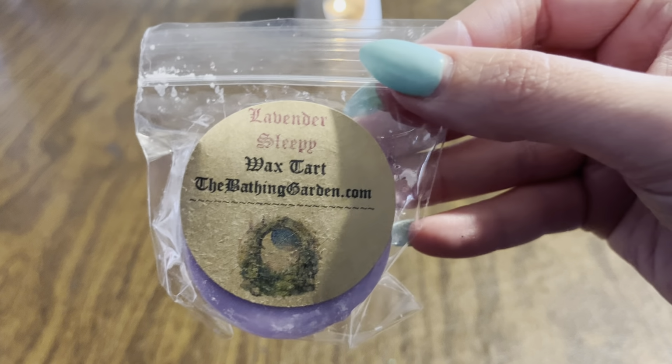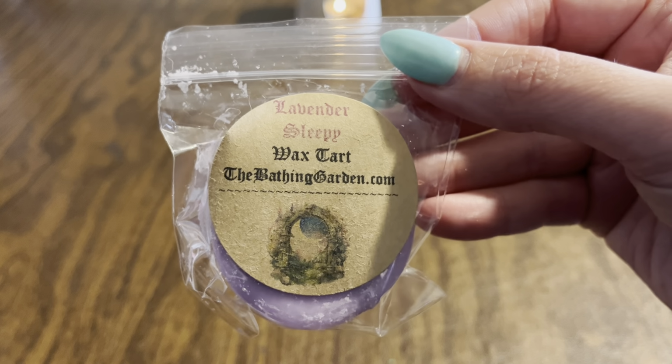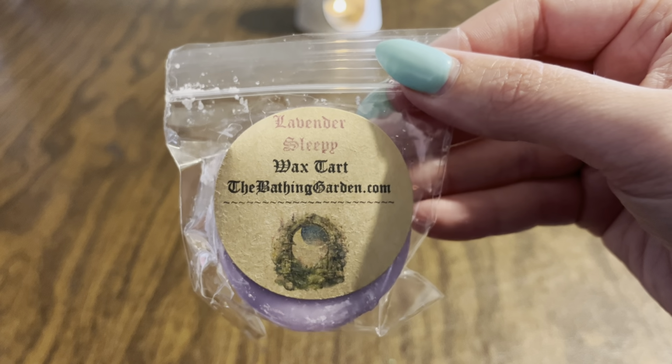If you've ever heard of that, I think that is new, but if you've ever heard of it and you know it, then let me know. Okay. I have Lavender Sleeping. So I've had Sleepy before from her, one of my favorites since ever. It's just like pink peppermint and vanilla bean. And I assume that this one is just that with lavender added to it because that's what it smells like to me. But this is amazing.